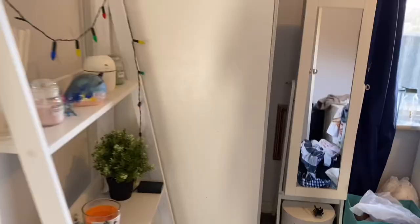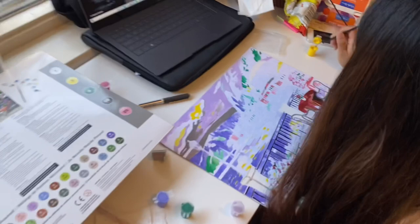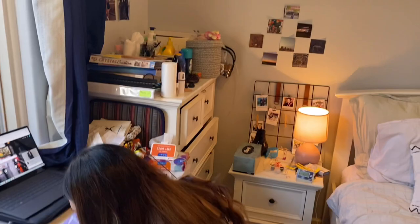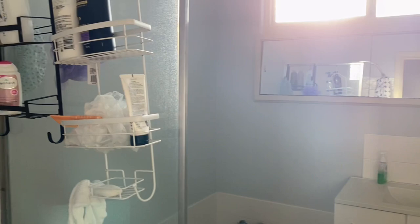When we enter, we have her cute little shelf and the walls. What are you doing right now? And she's painting right now. And this is her bed. Cozy, nice. And messy, just like her life. All right, so that was her room. And we have the bathroom in here, which is quite bright right now. Shower, bathtub, bathroom.